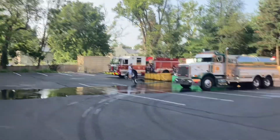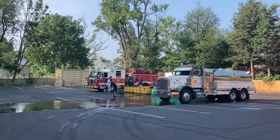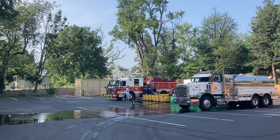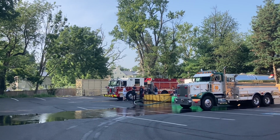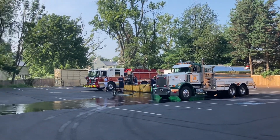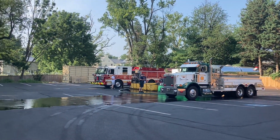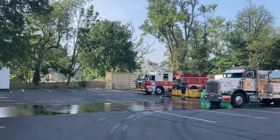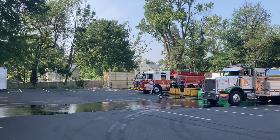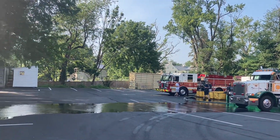That's how I correlate. My grandfather did this too. This is in memory of him, as well as my old second grade driver, Mr. O'Neill. My grandfather was stationed at New Market Fire Department, whereas my second grade driver, Mr. O'Neill, drove Tower 17 in Baltimore.